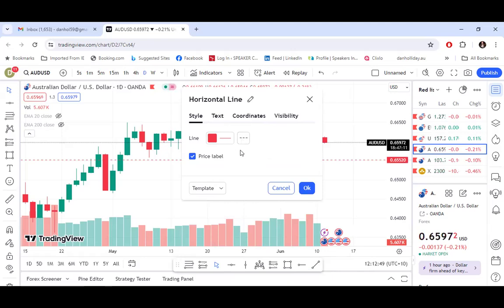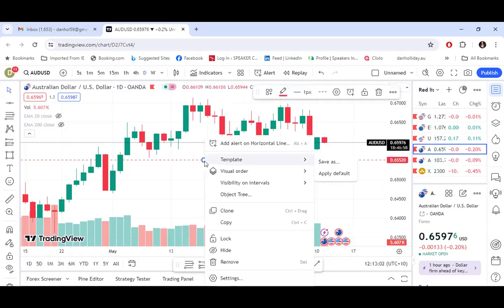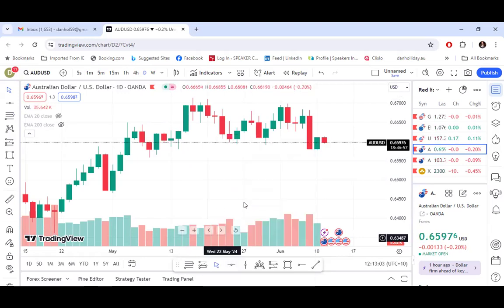Okay. Price level. Yeah, dashed line, dotted line. Okay. And then it should work. Just leave it. Now you should try again. It should come. Normally this will give me that. Okay, let's try it again. Yes, it's not giving me a line.